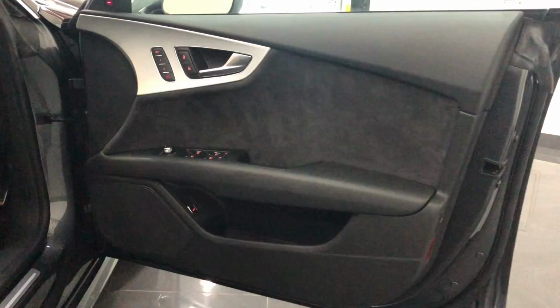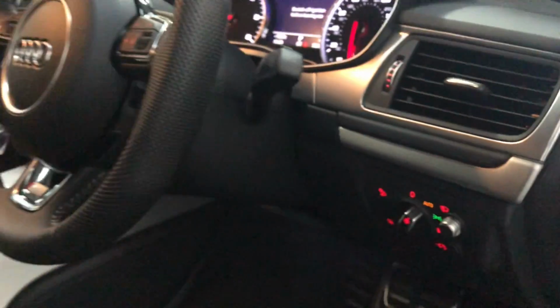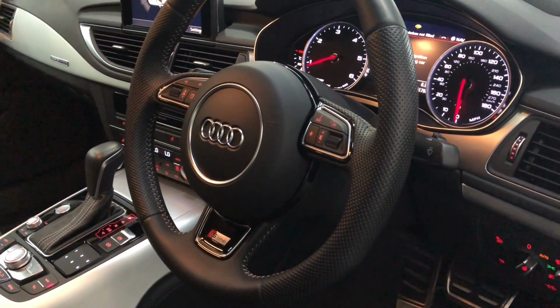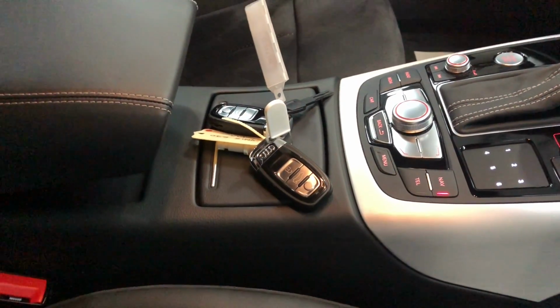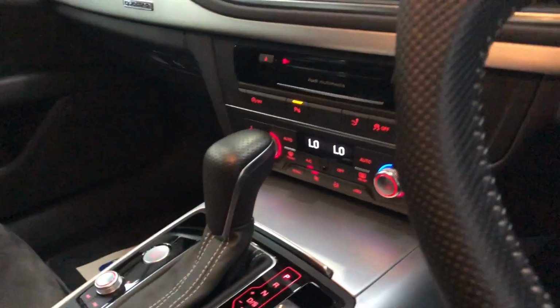So heated front seats with a memory function. Electronically adjustable with the S-Line logo on there as well. There's the S-Line steering wheel finished in leather. It's got the paddle shifts on either side if you wanted to put it in manual mode. There's the two original keys, leather centre armrest, plenty of storage there.